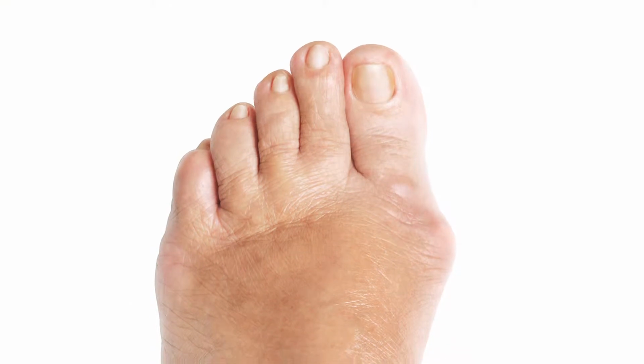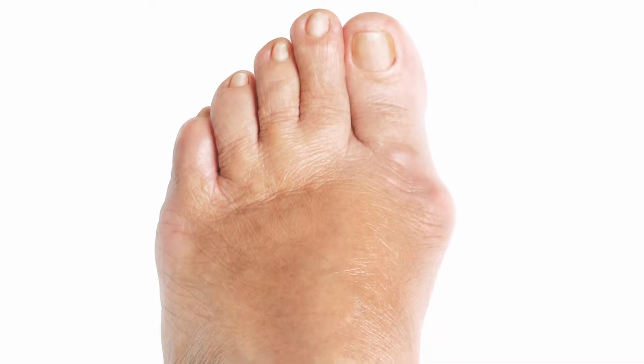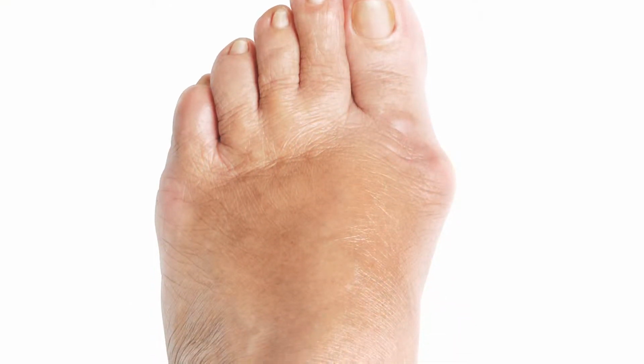Bunions are basically an abnormal alignment of the big toe. So most people will see a knot on the side of their big toe, and to the average person, that's what they consider a bunion. Now, you can have a bunion and live comfortably with it as long as you wear accommodative shoes.